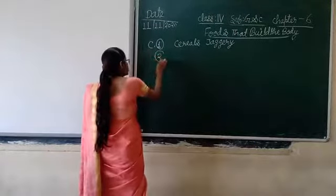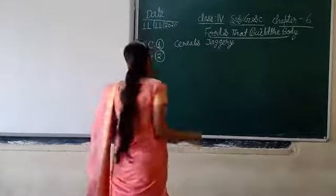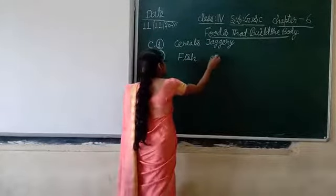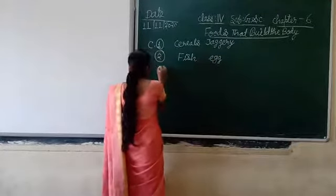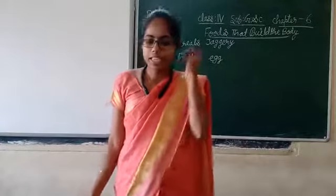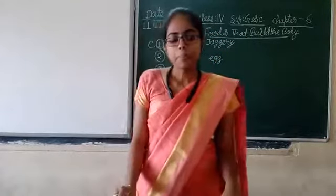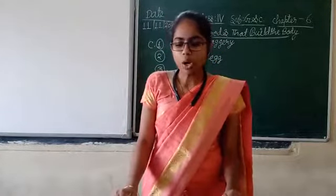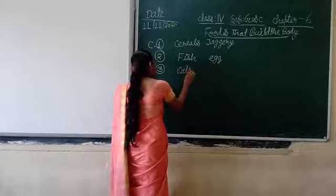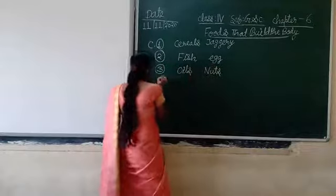Second one, proteins. From what things do we get the proteins? From fish and egg we get the protein. Third one, fats. Two main sources we have to write: oils and nuts. Fats we get from oils and nuts.